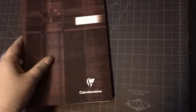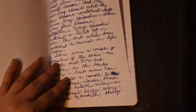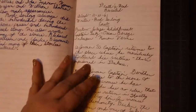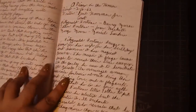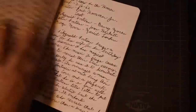This next one is a Clairefontaine cloth-bound notebook, and this is my Twilight Zone book. I've started writing some write-ups about the Twilight Zone episodes, and I haven't done anything with it for a while. I need to get in the mood to do this one again, but what I've been doing is analyzing the Twilight Zone episodes, writing down who starred in them, who wrote the episode, that kind of thing, and doing a little review write-up about the episodes.